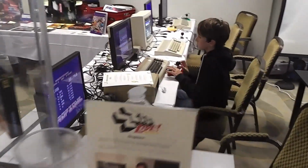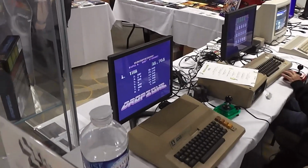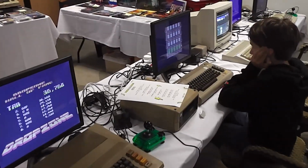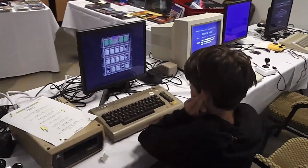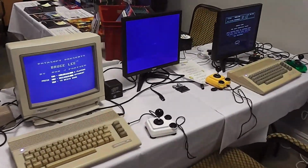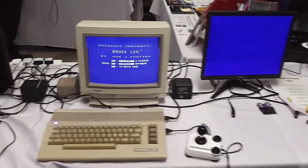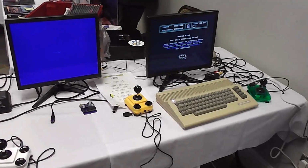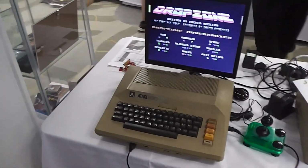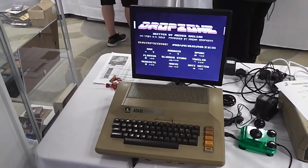Some slides there, and they've got a bunch of systems set up with some of his games on as well. So you've got Drop Zone on the Atari, and Fix-It Felix, which definitely wasn't one of his games, on the Commodore 64. So they're not all his games, there's a mixture of stuff, but anyway, certainly Drop Zone was one of his on the Atari 800 there.